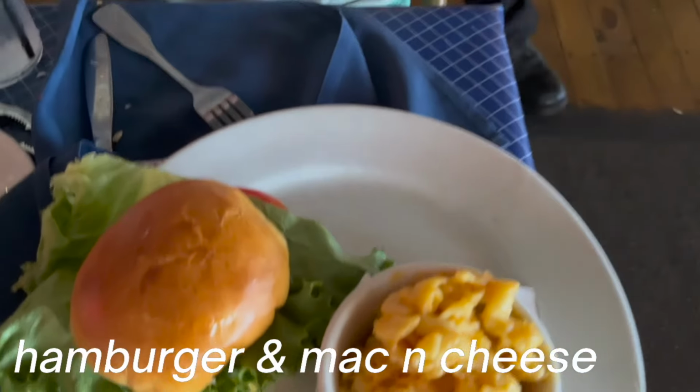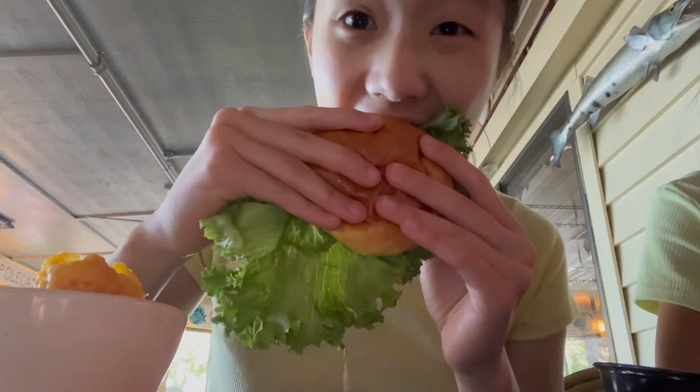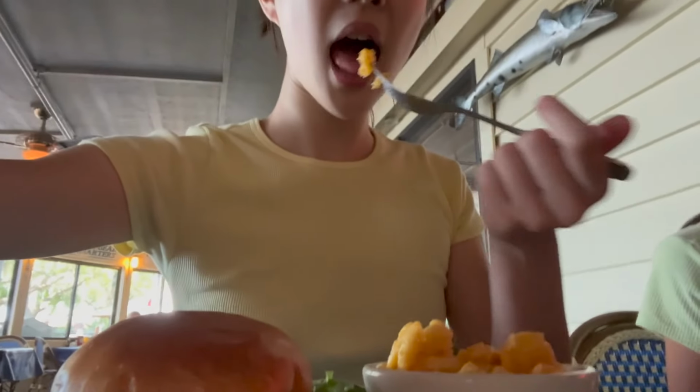Finally, we ordered a hamburger with a side of mac and cheese. The patty was so juicy, as you can tell. The crunchy lettuce, melty cheese, and baked tomato slice made this burger so savory. The mac and cheese was baked to perfection, crispy on the outside but soft underneath. By the way, have you ever tried ketchup with mac and cheese?